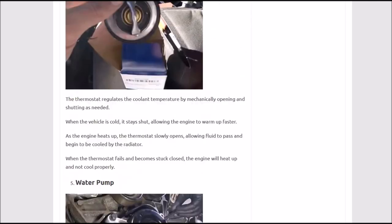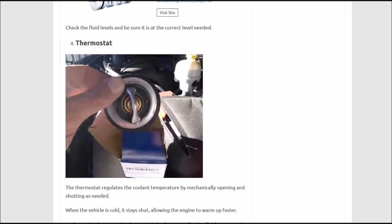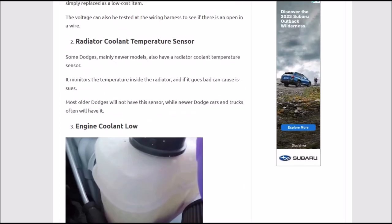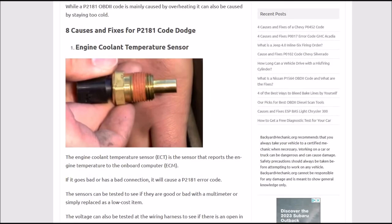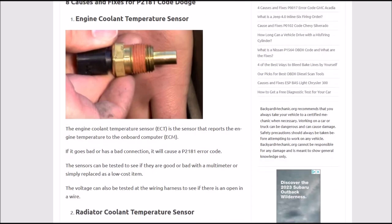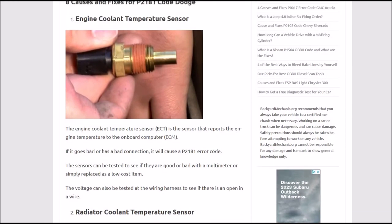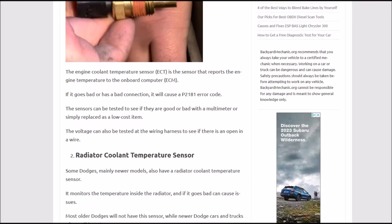So that's basically it. I just want to go over some of the most common causes and fixes of a P2181 error code. Like I said, most commonly, be sure to check these engine temperature sensors, because that'll usually be the problem, or the wiring going to these sensors is very commonly a problem with this error code.